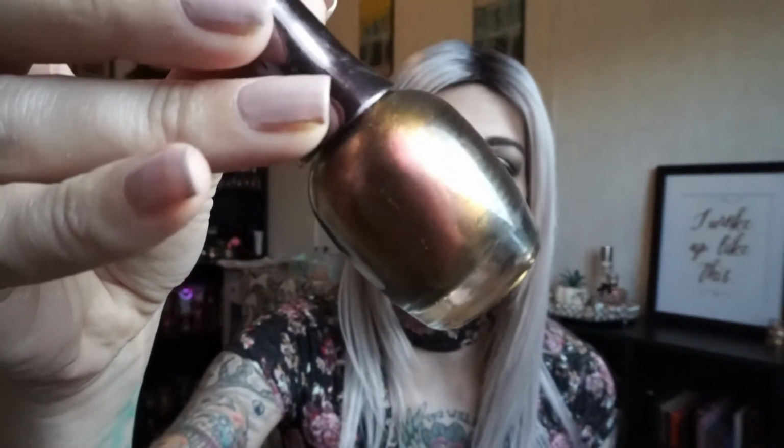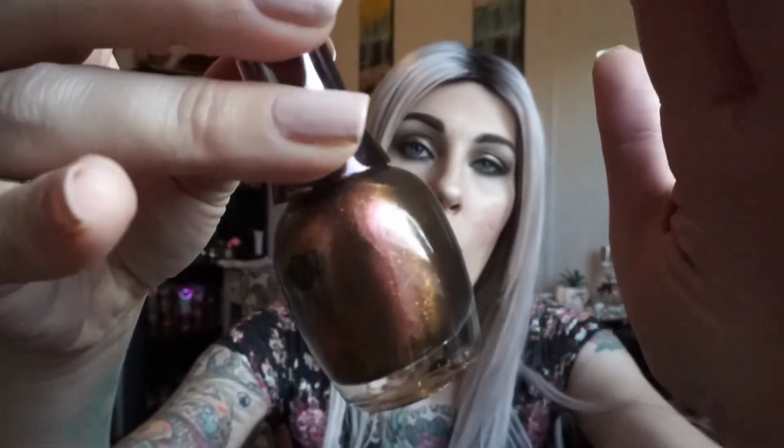This is the Finger Paints nail color in the shade Surreal Sunset. This is the most gorgeous fall duochrome. This goes from a cranberry to a copper to a gold to a green. In the extreme outer edges you get almost an olive.